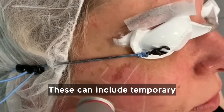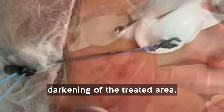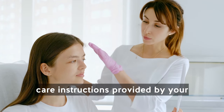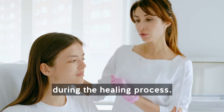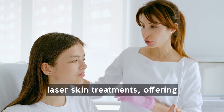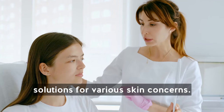As with any medical procedure, there may be potential risks and side effects associated with pico laser treatments. These can include temporary redness, swelling, mild bruising, or temporary lightening or darkening of the treated area. It's crucial to follow post-treatment care instructions provided by your healthcare provider and protect your skin from sun exposure during the healing process. Overall, pico laser technology has revolutionized the field of laser skin treatments, offering faster, more precise, and versatile solutions for various skin concerns.